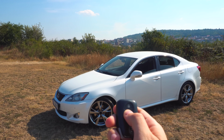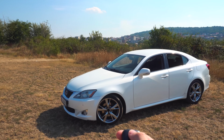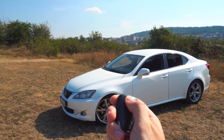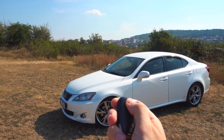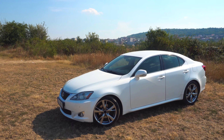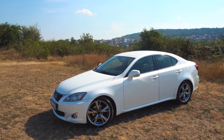You still have to hold it and it gets down. And that's the same thing with the lock. You have to hold it and it goes up. Very, very cool feature for hot days, and I don't think that many cars have this.